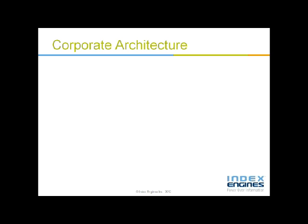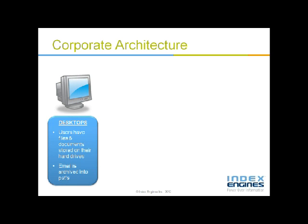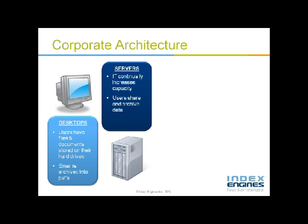So if you look at a typical corporate architecture, and for the sake of this presentation, obviously it's going to be very simplified, you've got your user desktops. Users create the files. That's really where most of the content is created. They create their files and documents and store them on their hard drives. Email can be archived into PSTs. If it's not archived into PSTs, it's contained on the corporate email server, which is a good thing. And that's basically a simplistic profile of a user desktop.